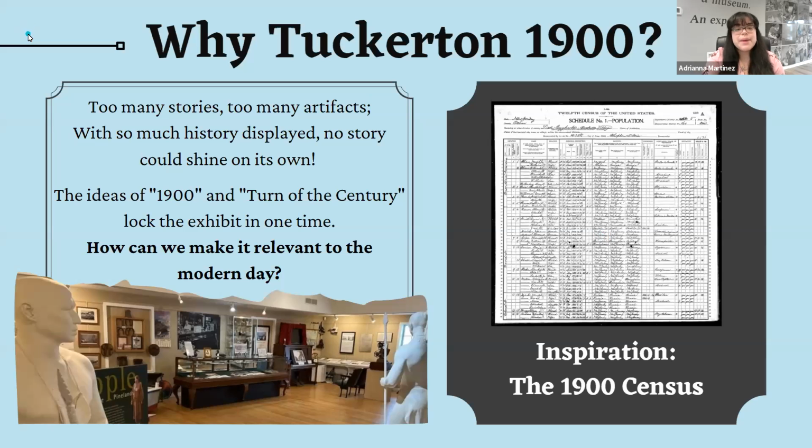All right. So you may be asking yourself, why Tuckerton 1900? It's been there for a bit. When we were looking at the exhibit, we realized there were many artifacts, and many photos and articles from our collection inside. It started kind of piling up around the exhibit, displayed nicely, but there was a lot. It ended up causing this larger problem of there being too many stories and too many artifacts with a lot of history being displayed. So not one story could shine on its own. It resulted in a little bit of an overwhelming experience for a new visitor. They're not exactly sure what to make of all of the stuff that was kind of just being thrown at them.